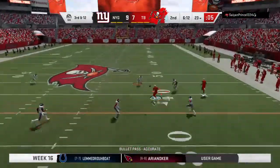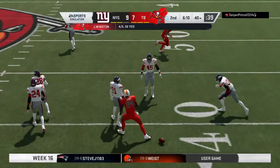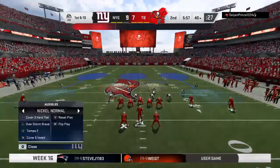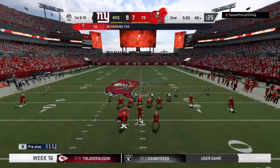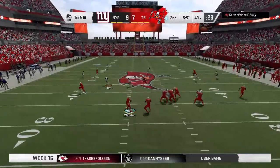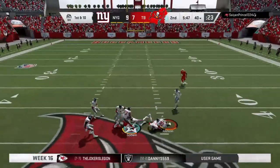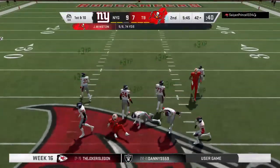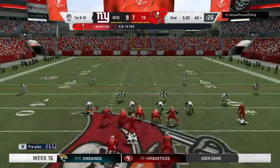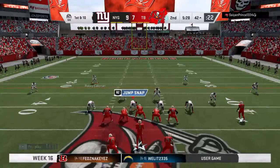On 3rd down, Winston. He gets it to Brown, complete. It's a gain of 16, 1st down Tampa Bay. 1st down, Winston. There's the Penn State man, it's Chris Godwin. And they're well past midfield, just a yard or 2 shy of the 40. A big pickup there, 18 yards and a Buccaneer first.